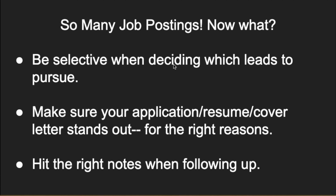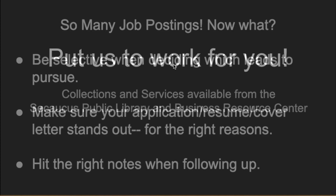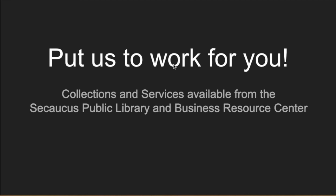If they say that they've received your application and that they will be in touch with you, there's nothing more that you should do at that point. Do not continue to follow up. They will get in touch with you if they need to get in touch with you.